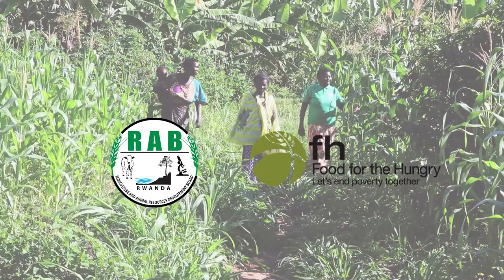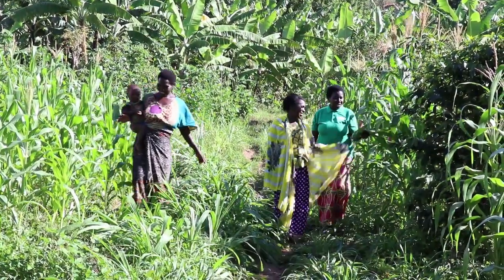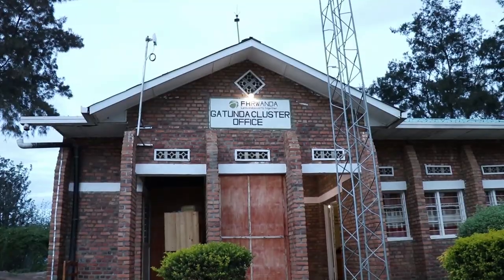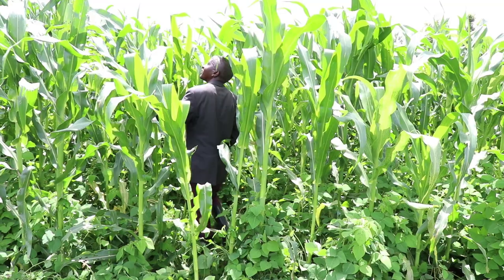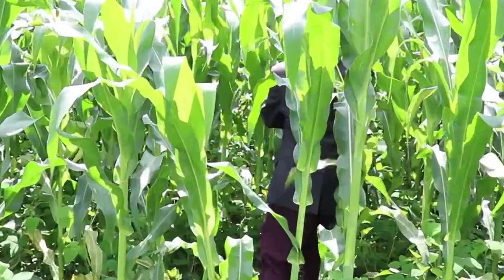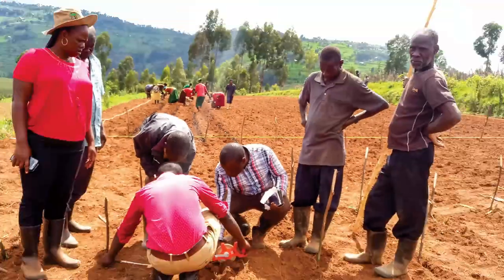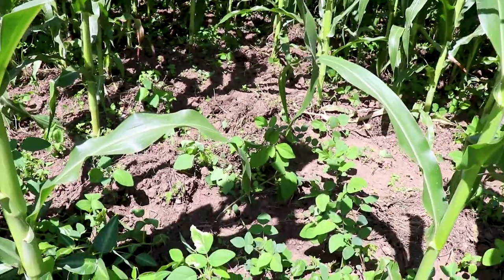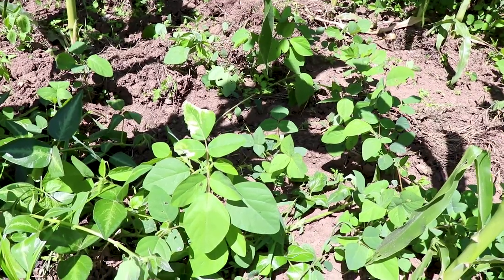ICIPE's partnership with the Rwanda Agriculture Board and Food for the Hungry has been pivotal in the establishment of push-pull technology in Rwanda. Our partners have a strong presence in their areas of operation and are able to oversee the farmers through well-established channels. They facilitate the training of farmers and also offer guidance through the whole process from land preparation, planting and weeding to harvesting and trimming of Desmodium and Brachiaria.